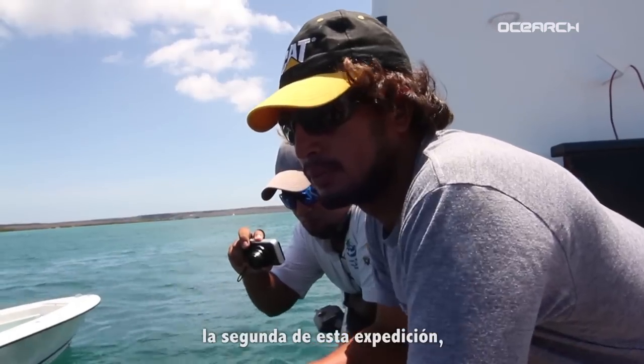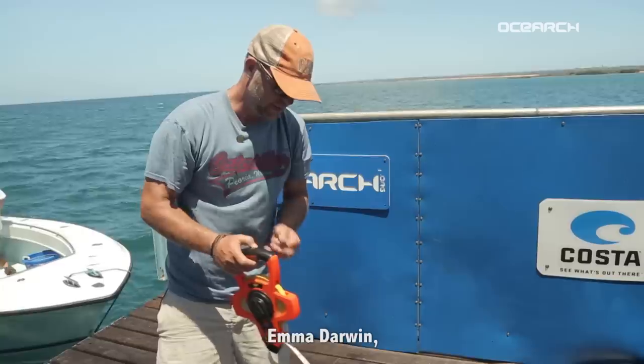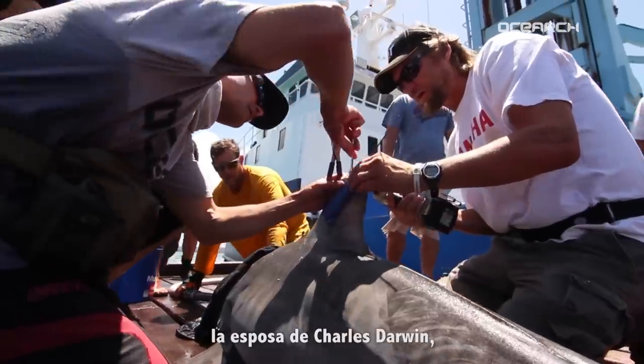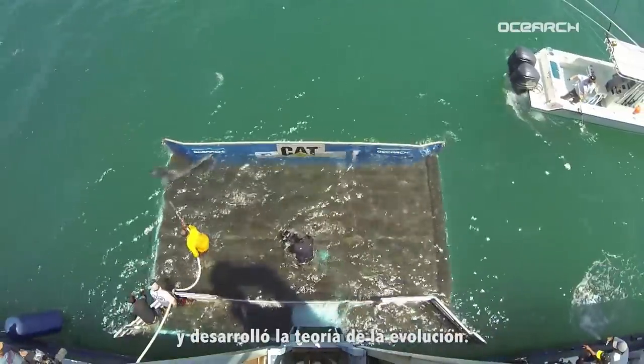We're gonna name this beautiful female tiger shark, the second tiger shark on this expedition, a name that was selected by Caterpillar: Emma. Emma Darwin, the wife of Charles Darwin, who explored this country in the 1800s and began the theory of evolution. Good luck, Emma.